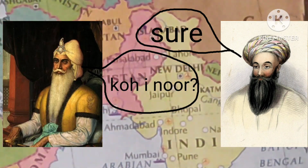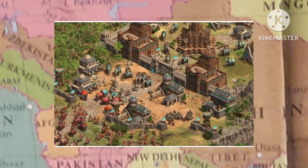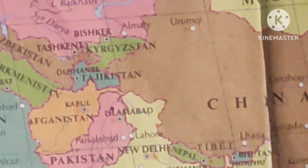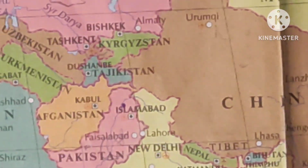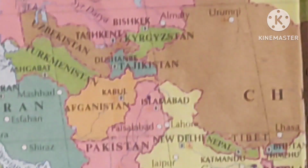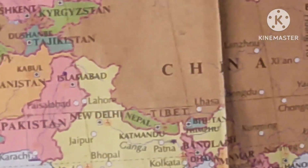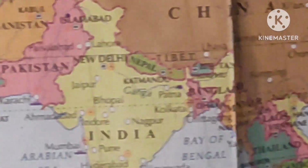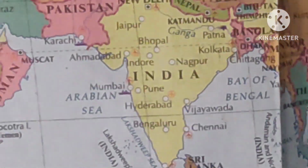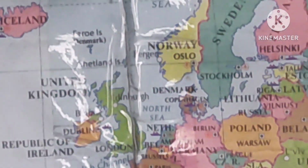Shah Suja Durrani immediately accepted it, and then there was a fierce battle at Kabul. Eventually, Ahmed Shah Durrani was killed, and the battle lost. Shah Suja immediately exported the Kohinoor to Ranjit. But that was a big mistake because the Brits were approaching. The Britons came all the way from over here to here.